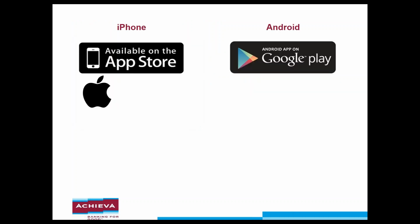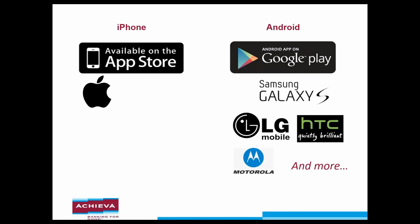One of the questions I get quite a bit is, I'm not sure what kind of phone I have. Our app is supported on both iPhones and Androids. The best way I can describe it, if you have an iPhone, is to look for the manufacturer's logo. The only manufacturer for iPhones is Apple, so look for the Apple icon. As for Android, there are a lot of different manufacturers, from Samsung to LG and many more.